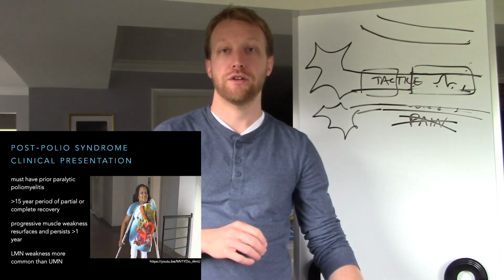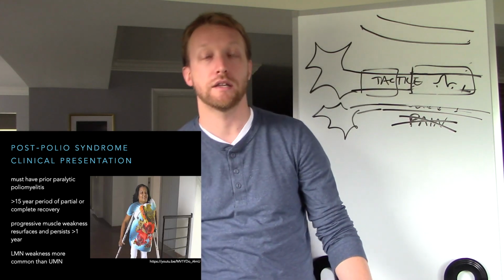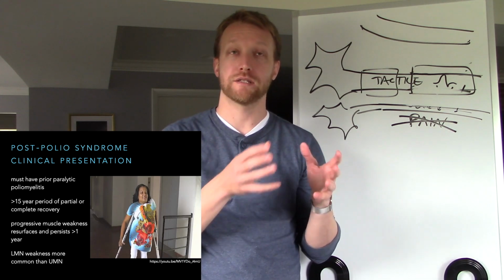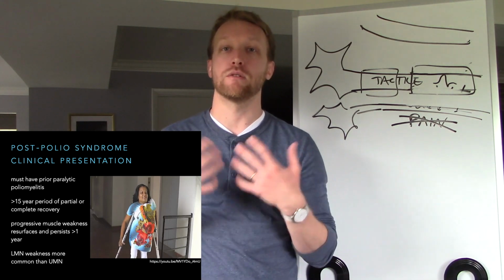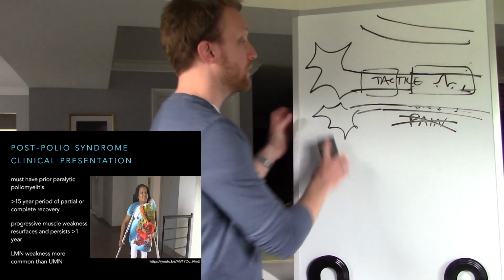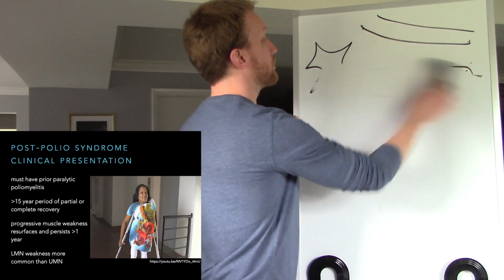The clinical presentation here is going to be weakness, and it's going to be progressive muscle weakness, resurfacing, and then persisting for at least a year. So after the initial period of poliomyelitis, there's kind of a latent period where the virus lays dormant. Then it reactivates and creates post-polio syndrome, killing off some of the remaining motor neurons. Because what polio is going to do is infect lower motor neurons.